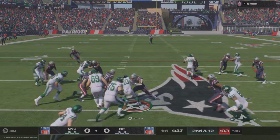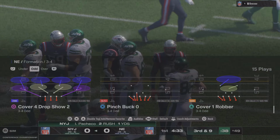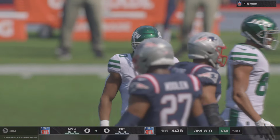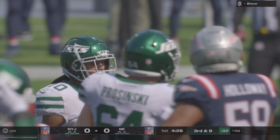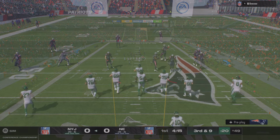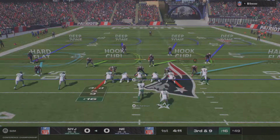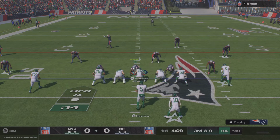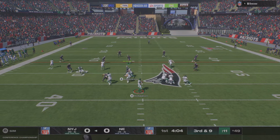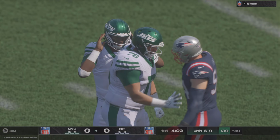They'll stay on the ground and stay with Pacheco. And he'll only manage to pick up 3 yards. And that leads to 3rd down. Out of shotgun. Richardson. And that is incomplete.